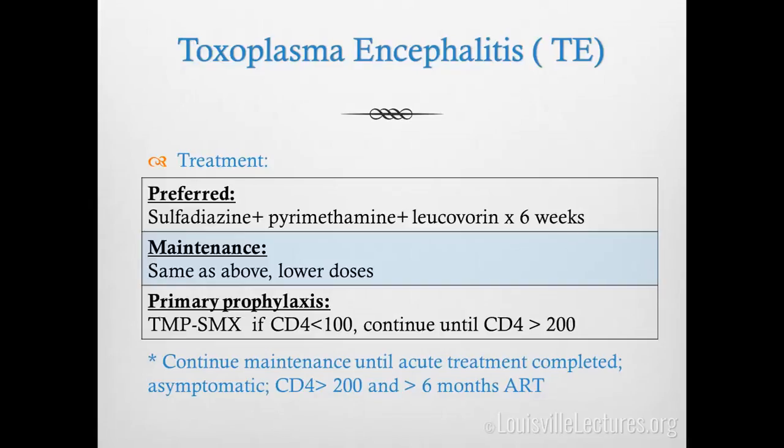Maintenance dose is the same 3 drugs but at lower doses. And basically prophylaxis, if your CD4 is below 100, you do the same drug you do for pneumocystis, so it's trimethoprim-sulfamethoxazole, and you continue until you get their CD4 above 200, okay? And you can continue maintenance until you complete the acute treatment. They're better, asymptomatic, MRI is better, and their CD4 maintains above 200 for 6 months, okay?